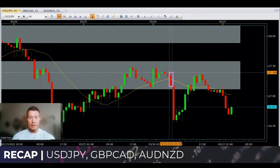So we had a couple of dojis and then bang, we had this very bearish candle form. So I got in here at the close of this candle. I had to put my stop above these last swing highs. And I closed 80% of my trade at roughly 1:1, which was around this last low here. So I closed 80% of my trade and I was still in for 20% of this trade.